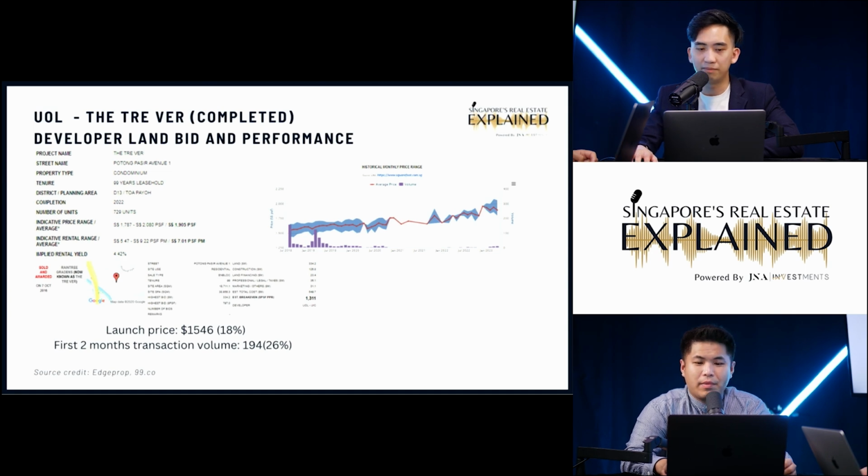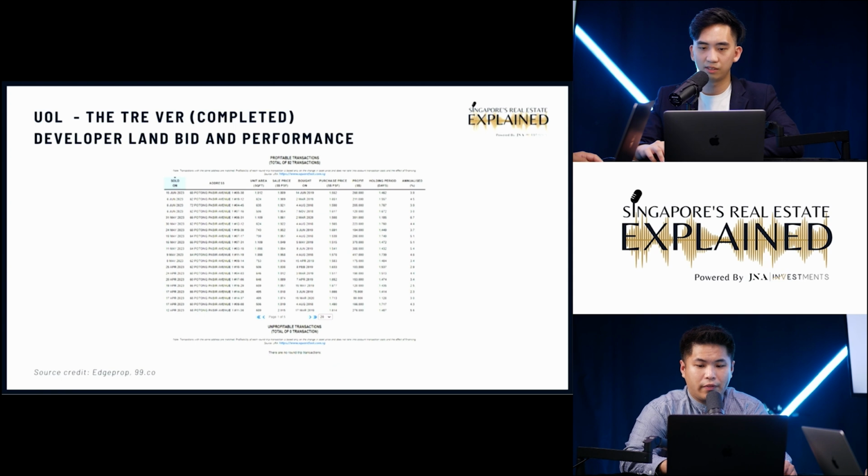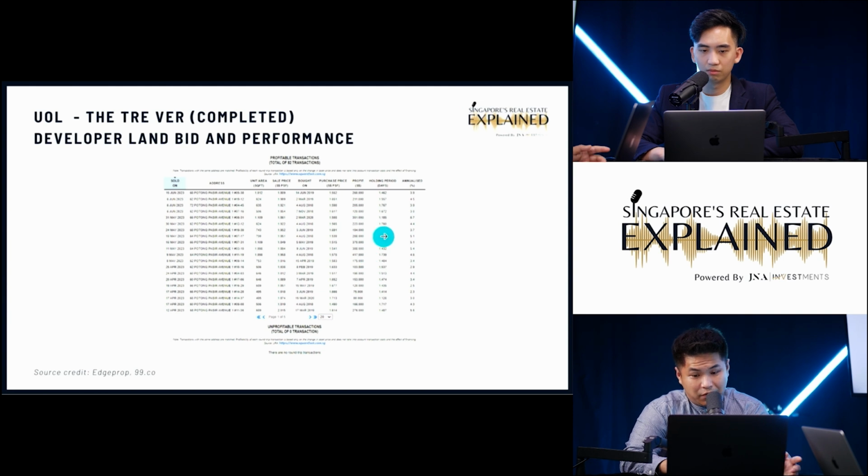That's right. I still remember when Trevor was first launched, it was launched with some of the other projects that we were selling as well. It wasn't really one of our top choices, because it was a classic example where developers may have bid the land a little too high at a particular PSF. If we go on to the next slide, which is where the profits are at, you can see that even though there are some top profits at $400,000, of course, this is a bigger layout, average profits are about 100 plus, 200, which is not the best when it comes to new launch investments for 3 years.